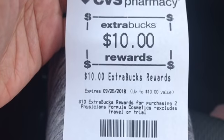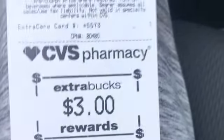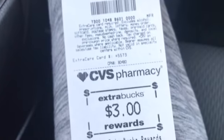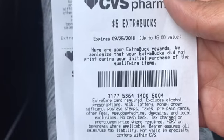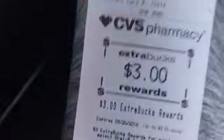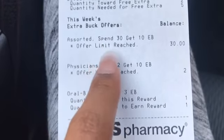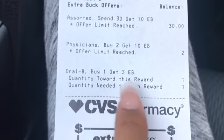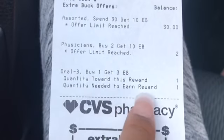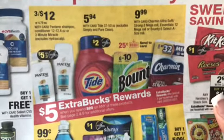My only issue is, okay, so I got a $10 extra buck for the Physician's Formula, the $3 extra buck for the Oral-B. And if you watched the video prior to this one, on the spend 20 get 5 P&G deal, ECB did not print. So the cashier was super nice, force printed it for me. It did not even show on the receipt right here that I even purchased it. The spend 30 get 10, I don't know what that is. That must have been from 2 weeks ago because I did not shop this week. Physician's Formula, and then the Oral-B is buy one get two. I'm sorry, buy one get three, and you can do this deal twice. So I did it once, and I can do it one more time if I want to. But again, P&G ECB is not printing.